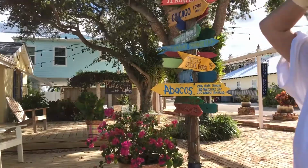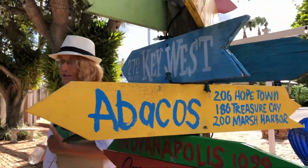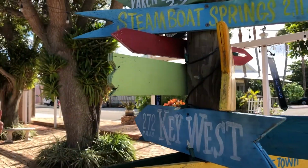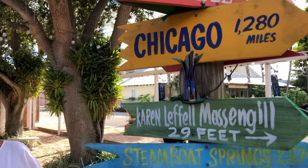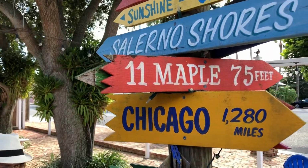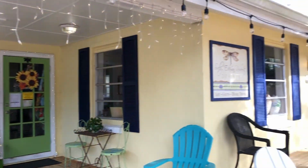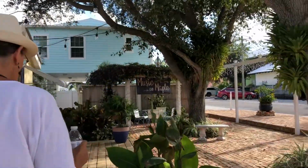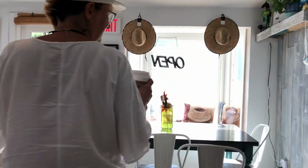Apparently they have music here on, I don't know what it says, music on Maple. I love these signs. Desserts that way. There's a garden center behind this. And I wonder where that coffee shop is. Found it.